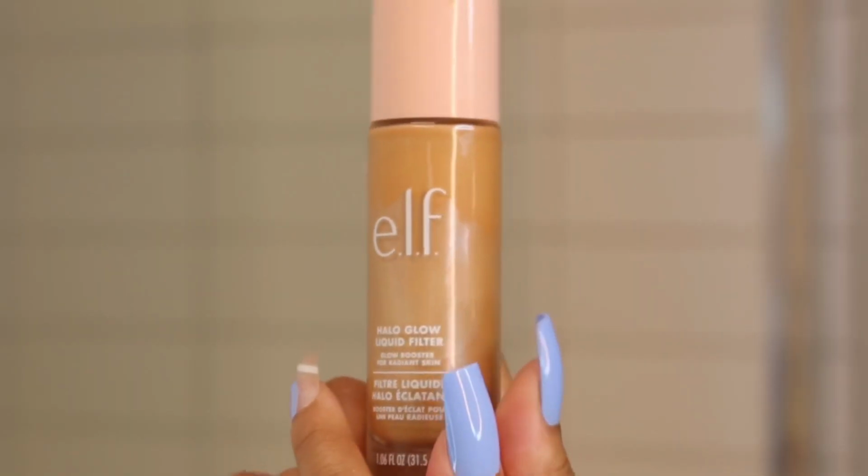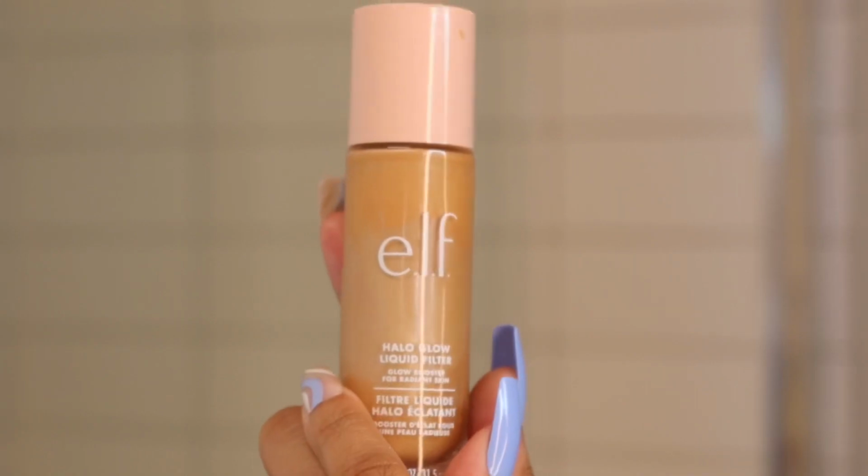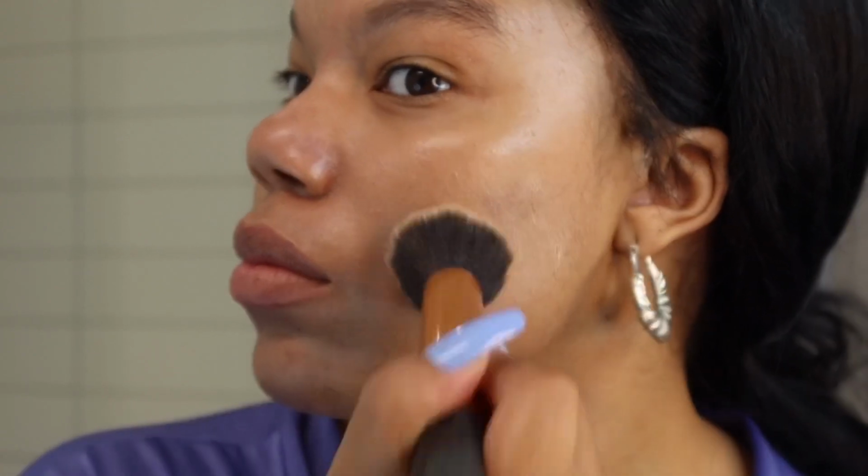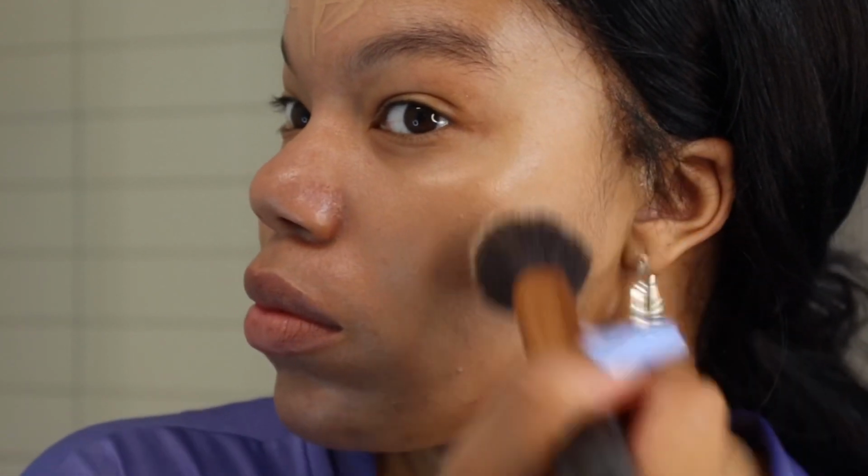Starting with my most popular grabs for foundation. Recently, for the no makeup look, I have been loving the e.l.f. Halo Glow Liquid Foundation. It has been a lifesaver on those days I don't really want to put as much effort into my look, but I want to have that glow, and it's super duper affordable, so I would say that's a win.